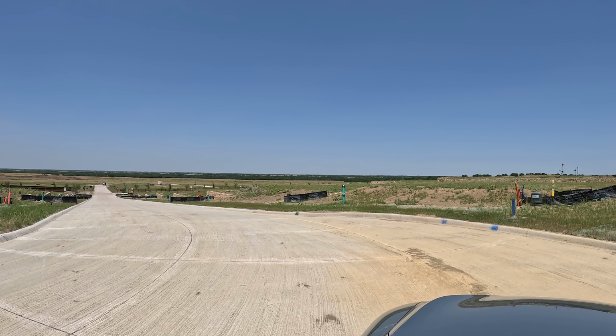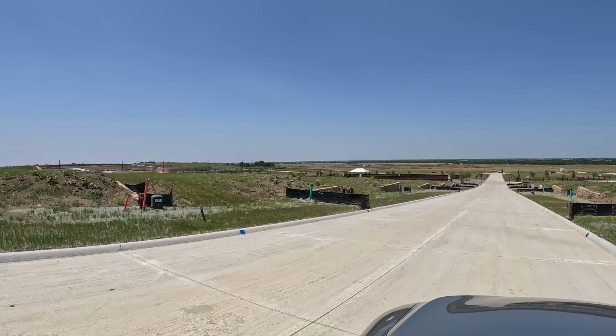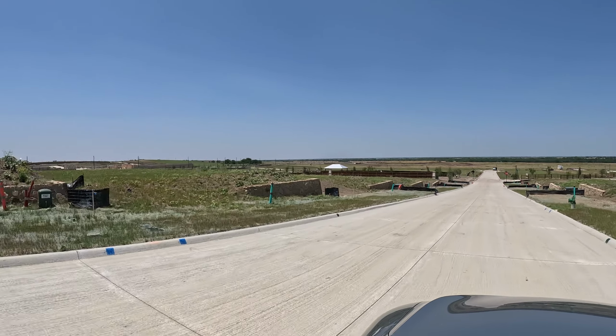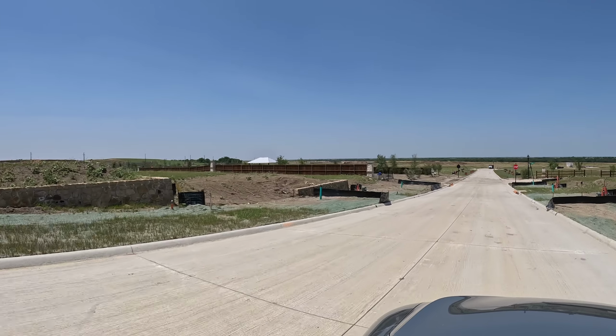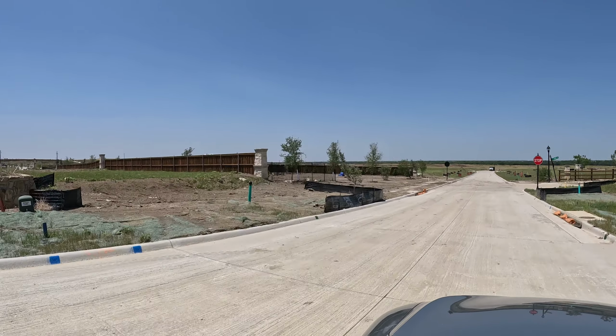I'd prefer more of the lots that are on the west side of the neighborhood, where everything's a lot more flat. It seems like on the east side of the neighborhood, everything's basically up on a retaining wall right now.